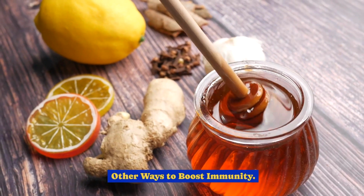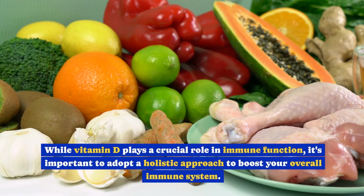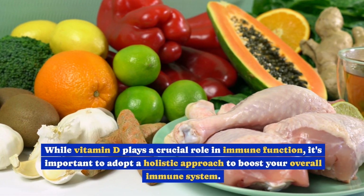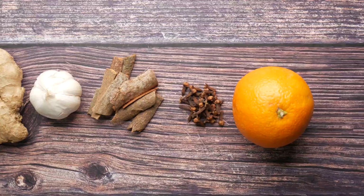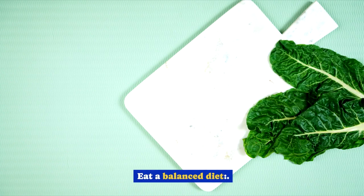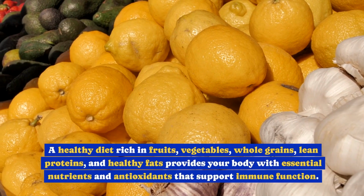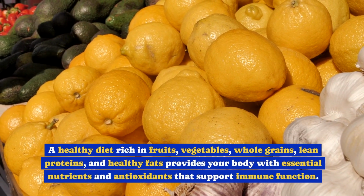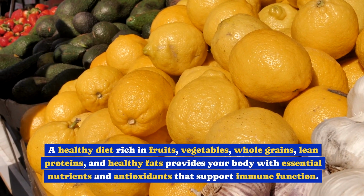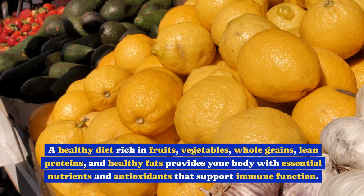Other ways to boost immunity. While vitamin D plays a crucial role in immune function, it's important to adopt a holistic approach to boost your overall immune system. Here are some additional strategies to enhance your immunity. Eat a balanced diet. A healthy diet rich in fruits, vegetables, whole grains, lean proteins, and healthy fats provides your body with essential nutrients and antioxidants that support immune function.